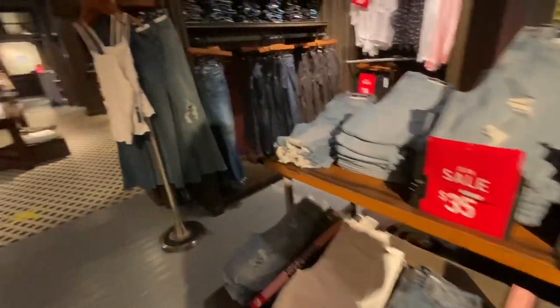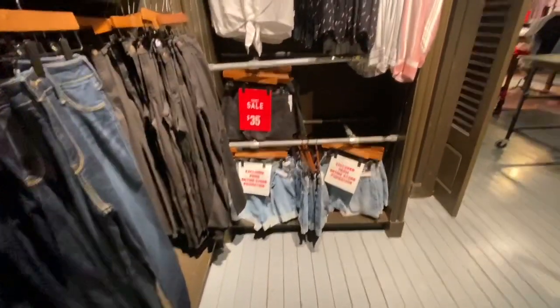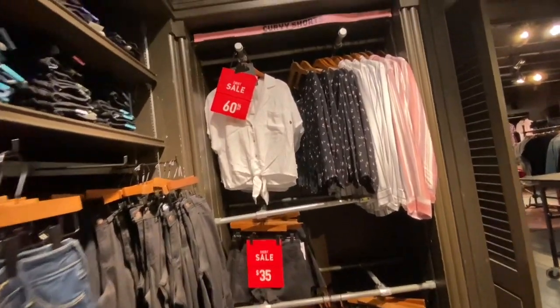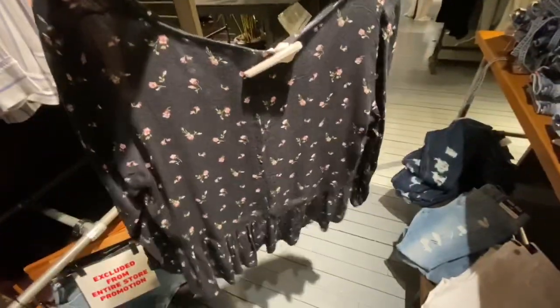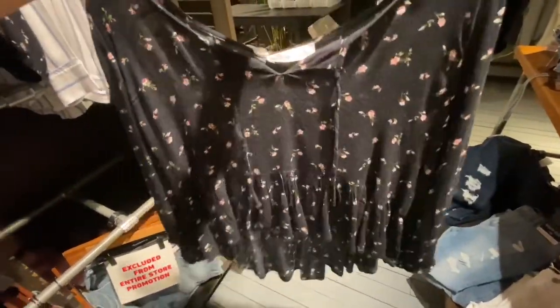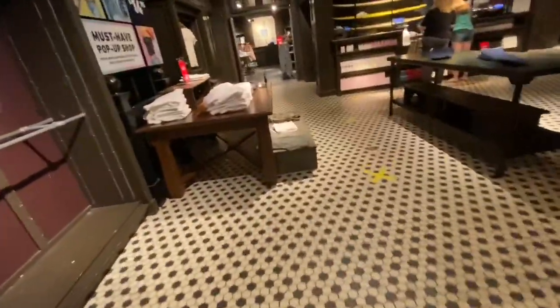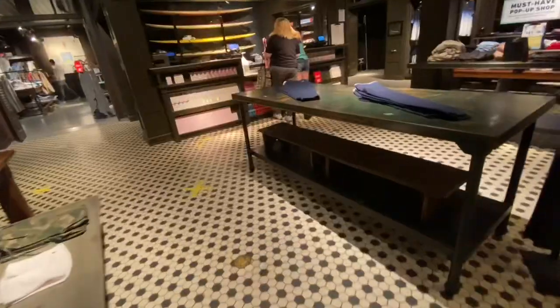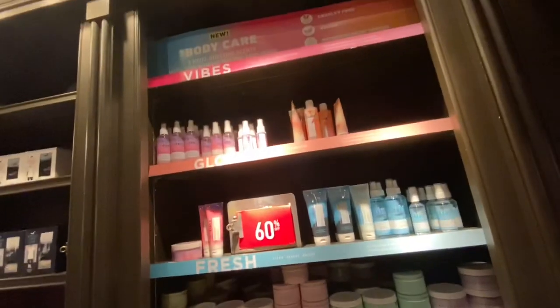So all the jeans are $35. And then those shorts are $25. Those shirts are 60% off. And these are nice like spring shirts that you can wear in the summer too. So that's a good deal. There wasn't anybody in my Hollister except pretty much the employees and me. I guess it's not one of the more popular stores this week because... Okay, so all the body care is 60% off.